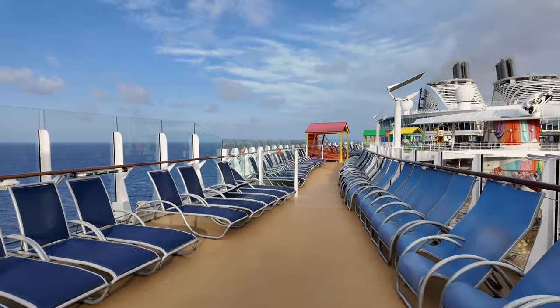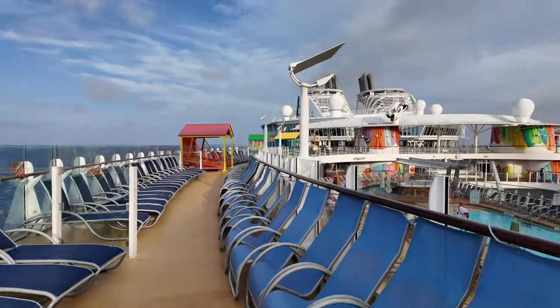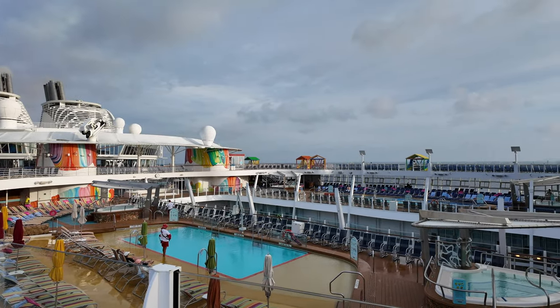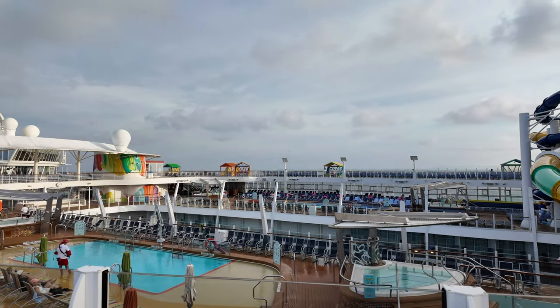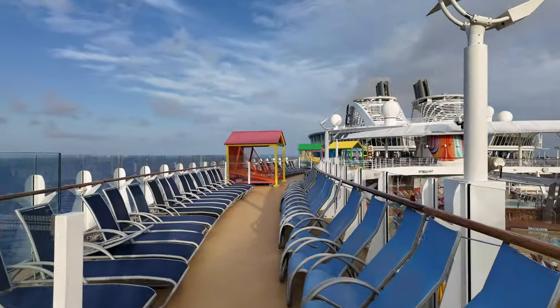I definitely recommend it. Plenty of sun loungers here on this deck. They're going to be above the main pool deck. There are plenty of pools to spread out in on the Symphony of the Seas. If you've been on board an Oasis class ship, they're pretty similar. I do think there's a few minor variations here and there, but overall you're going to notice that things are pretty similar to even Oasis of the Seas, which was the first in this class.